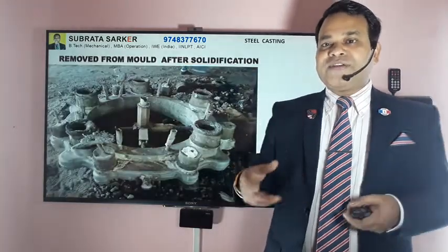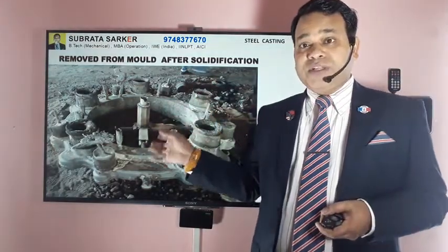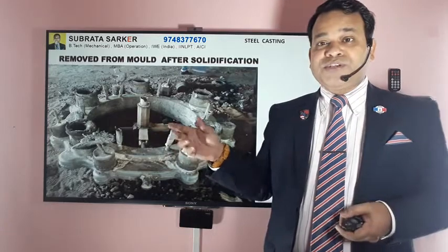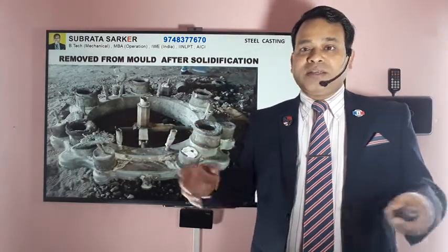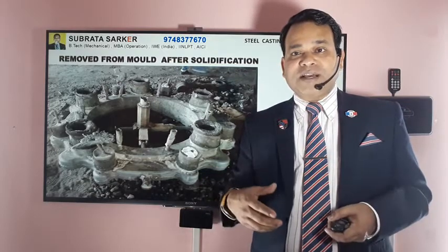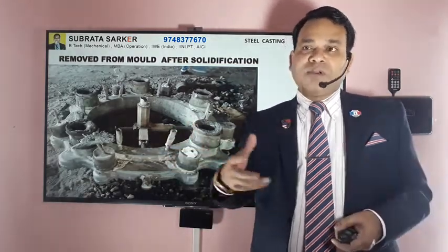And after solidification, this will be the typical shape of a component, where a lot of things are projected which are not part of the component, but are there to make the process work, like the pouring. There are a lot of technicalities of the casting. So this is how it looks when it comes out of the mold cavity after solidification.